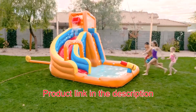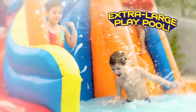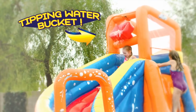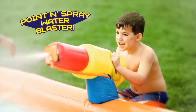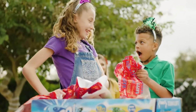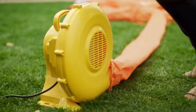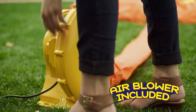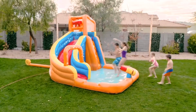Ideal for kids aged 5 to 10, they will love climbing the wall, sliding down the curved slide, or soaking their friends with the water spray cannon. Featuring a large play pool to splash into at the end of the slide. This inflatable water park has everything you need to keep the kids entertained throughout the summer.